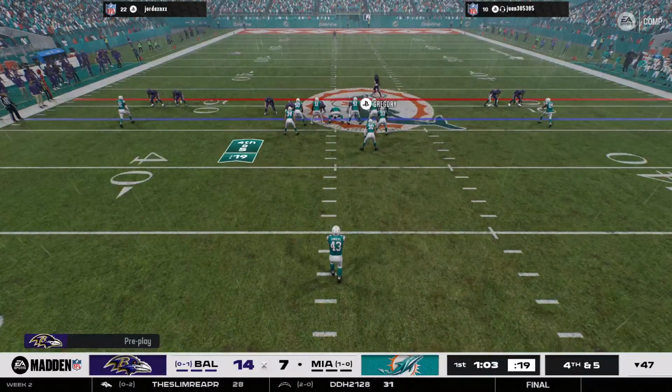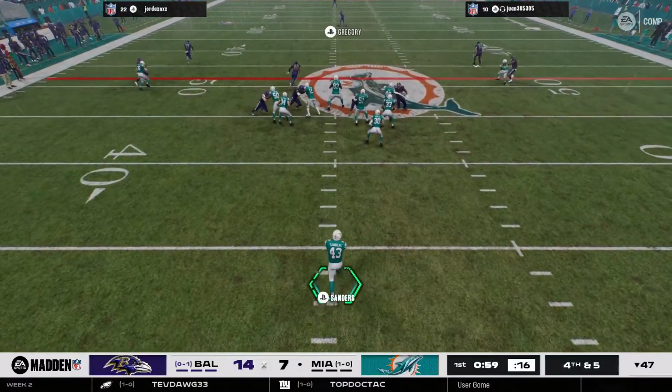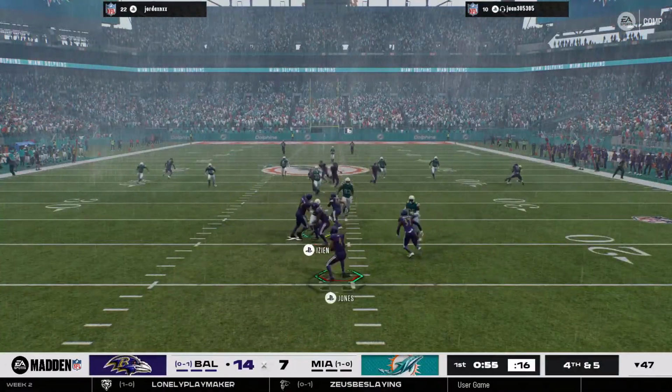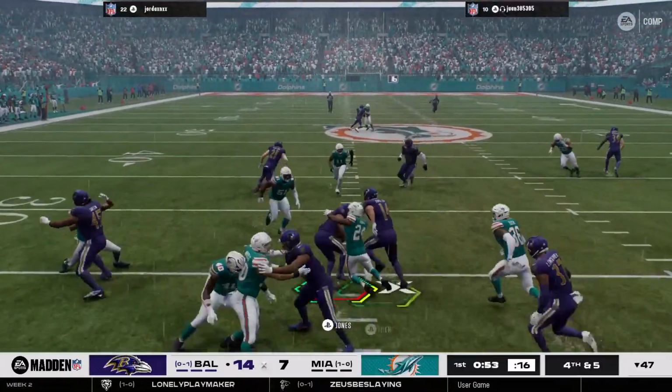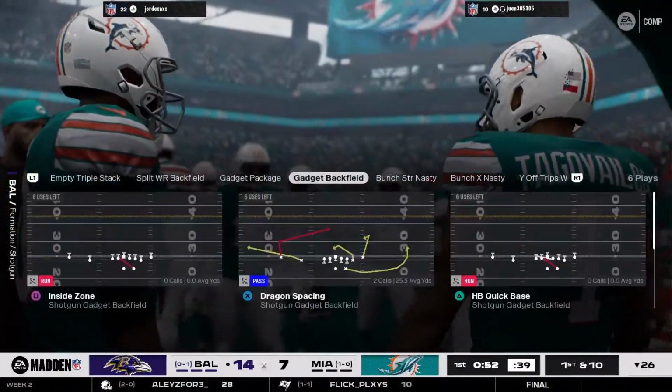So the Dolphins readying for the punt. And this will be his first effort of the contest. He was only needed twice in last week's win, and he gets this one away. Begins his return at the 16. And before that return amounts to much, they bring him down.